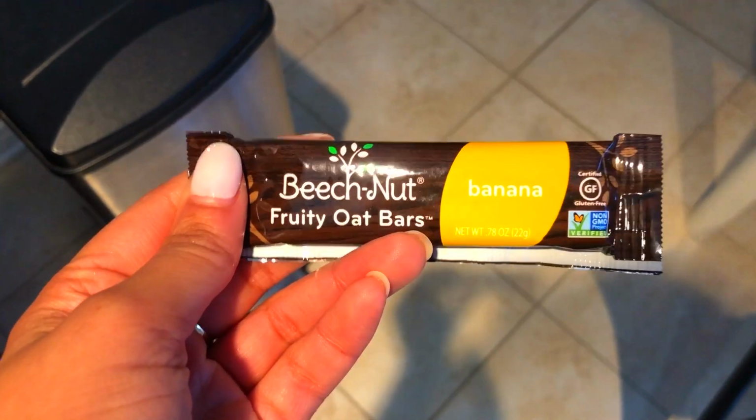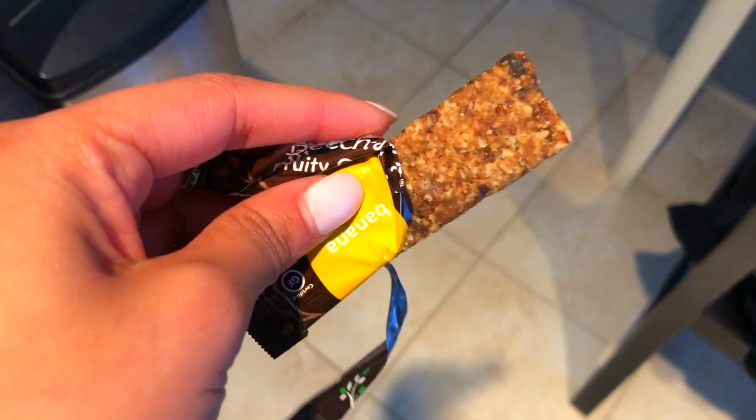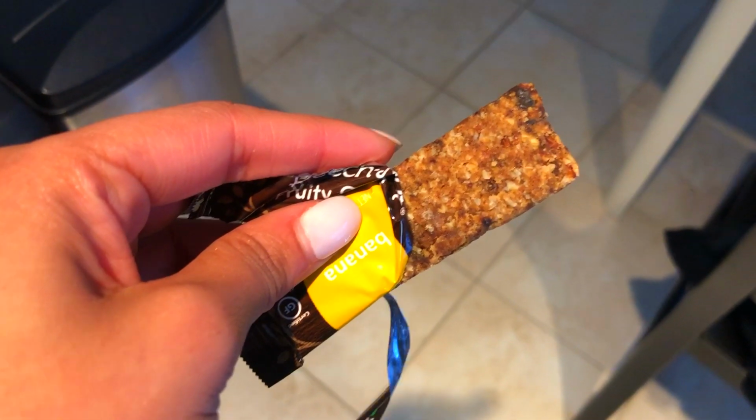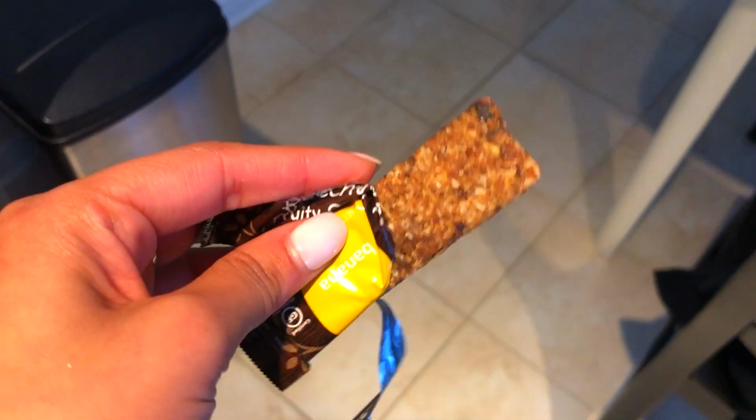And then from my Love with Food box for a snack, I had the Beech-Nut Fruity Oat Bar. This one is a banana flavor, and it's just like this warm, oaty banana cookie type tasting thing in a bar that's kind of low calorie and very satisfying.